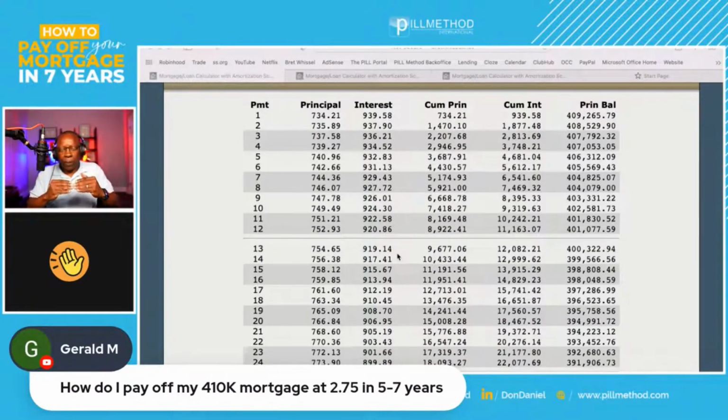I'm going to talk about it this way. When it comes to paying off your debt, we want to control the interest cost, and we want to do it with your current budget. You don't need more money to get out of debt. You need to pay less interest. Here's how we look at it.